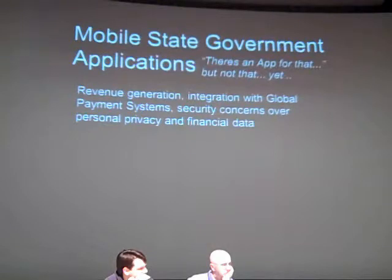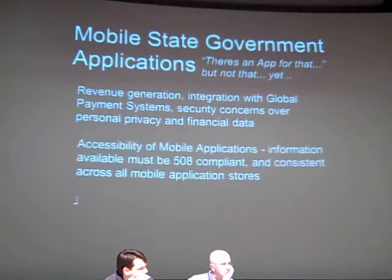We're not really going to be talking much about it today, but I just wanted to bring up that it's definitely the concerns over personal privacy and financial data that still have to be worked out for some of these apps, for agencies to be working on apps. The other part of it is the accessibility issue is also a concern.